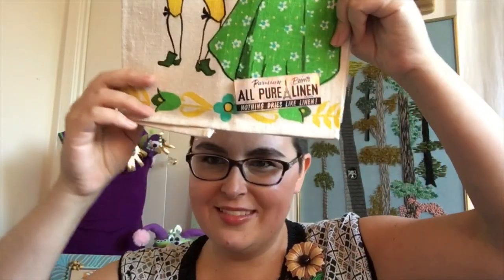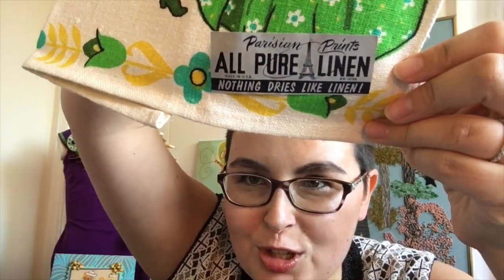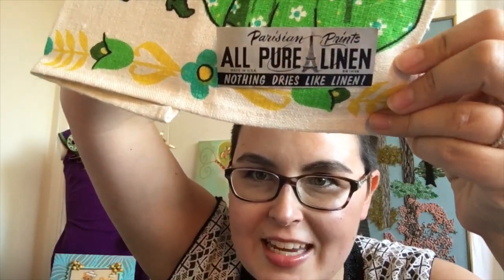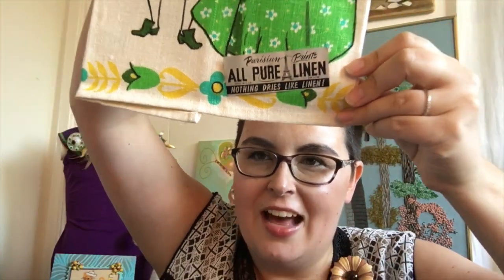I love tea towels. I actually have a 2019 tea towel coming from Phoebe Wall. And I'm so excited about it. So I have this tea towel. It's from 1976, the bicentennial. The reason I've never used this linen is look at that original tag on it. All pure linen, Parisian prints. Nothing dries like linen, made in the United States. Found this to be a really awesome piece of American history.